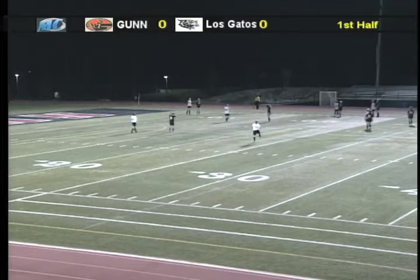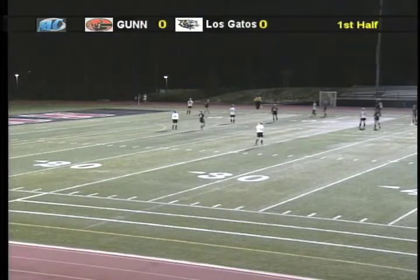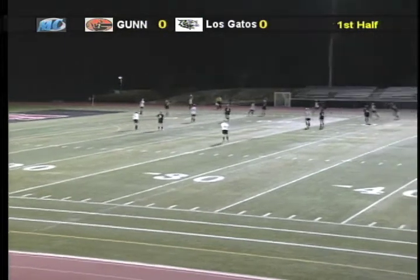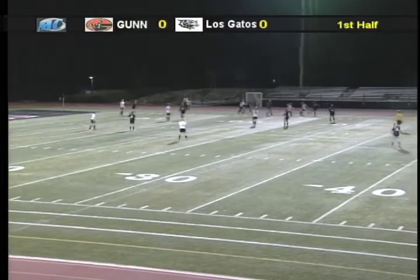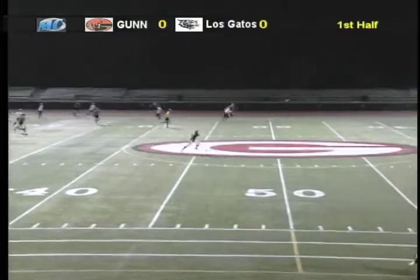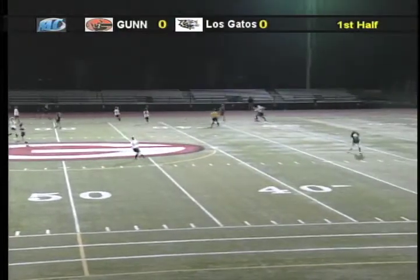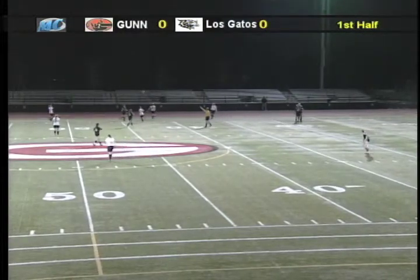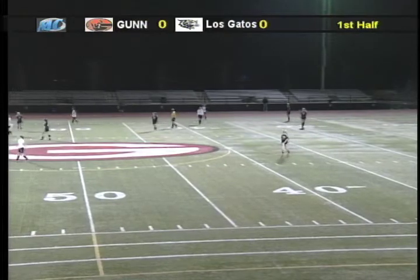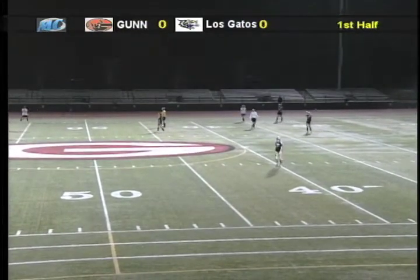Let's talk about the Los Gatos coaching staff, the varsity coach Stephanie Pearson. And for the Titans, the coach is Juan Mayora. Assistant coach JJ Mayora, and just a race to the ball there. Natalie Peralt, the manager there. So that one will kick out of bounds again, and looks like Los Gatos will keep that one.